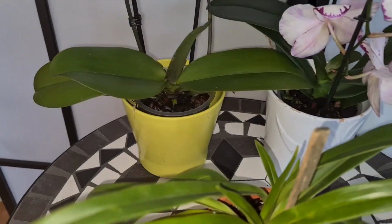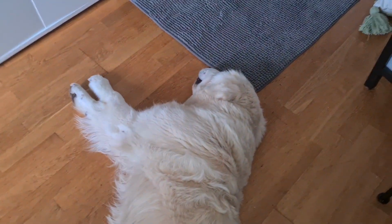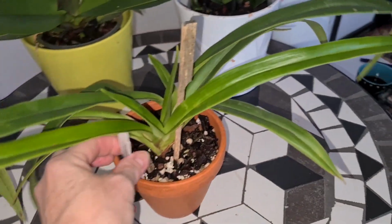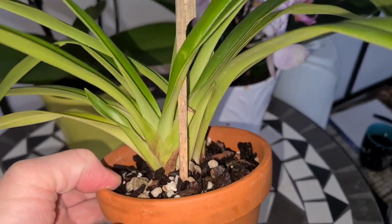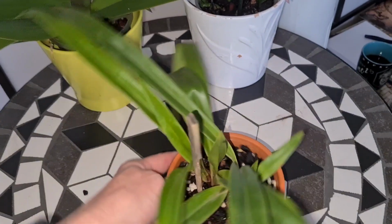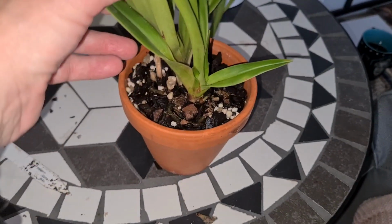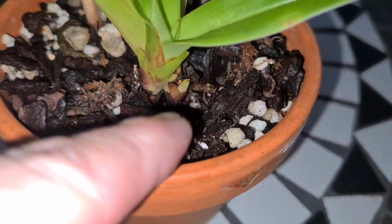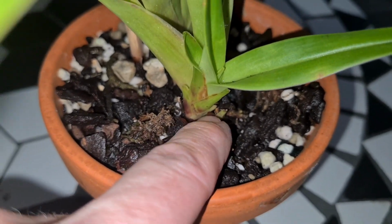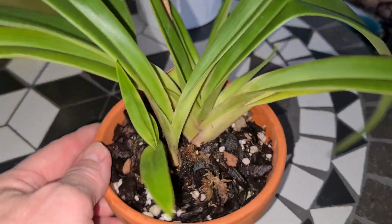Hello. Looks like the devil's hound. No, sorry. Oh, yeah. I love you, little guy. No, look, Samuel Crothers, looking like this. I think he looks swell. Yeah. What do I have? Didn't we spot two new growths? Or didn't we? This one just did not make it, I think, to maturity. This one is certainly on its way, but it's taken quite long, I believe.